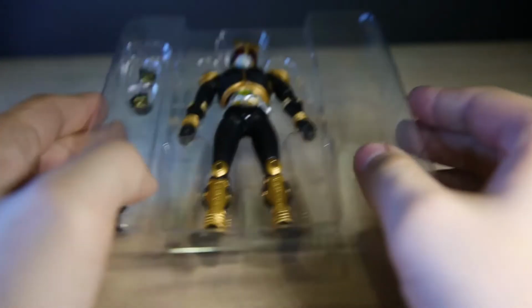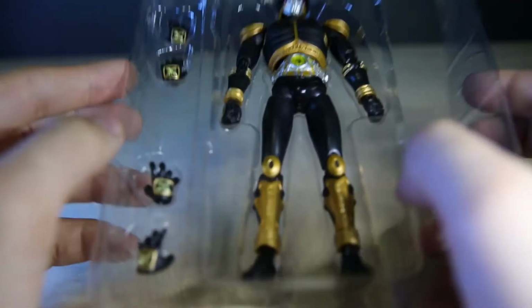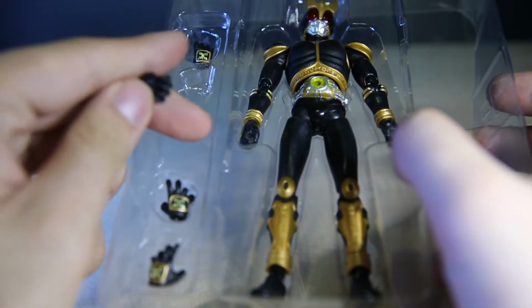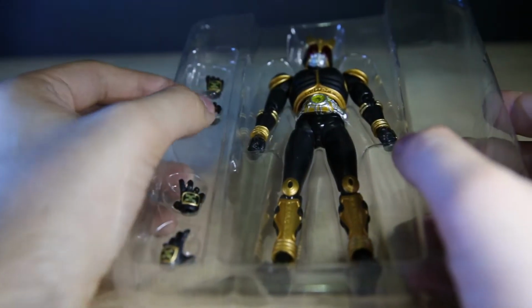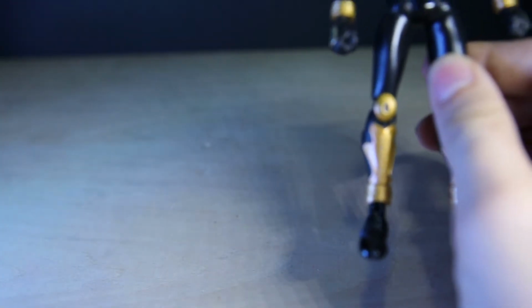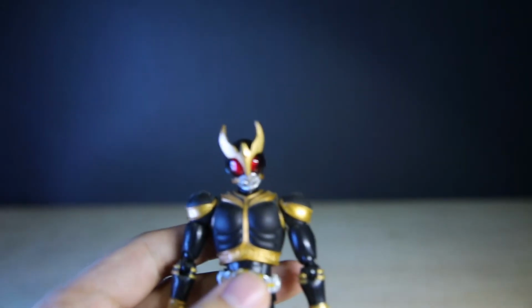Camera up, camera looking down, and these are the accessories. You've got the two henshin posing hands, like grippy hands, and these two relaxed item-holding hands. He doesn't have any items, but if he did, he could hold them. You can put them on the bike, or if he has any of the weapons of the other forms, he could probably hold that too. So, straight to articulation, which is pretty standard since he is just a Kuuga repaint.